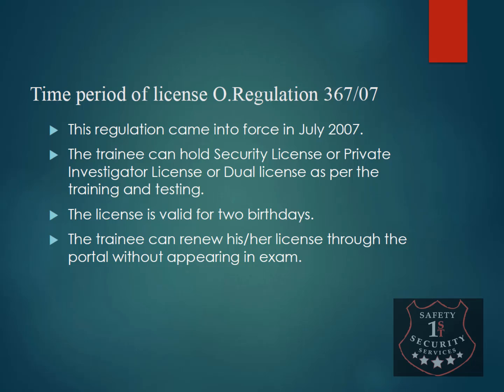Time period of license. O. Regulation 367/07. This regulation came into force in July 2007. The trainee can hold a security license, a private investigator license, or a dual license as per the training and testing. The license is valid for 2 birthdays. The trainee can renew his/her license through the portal without appearing in an exam.